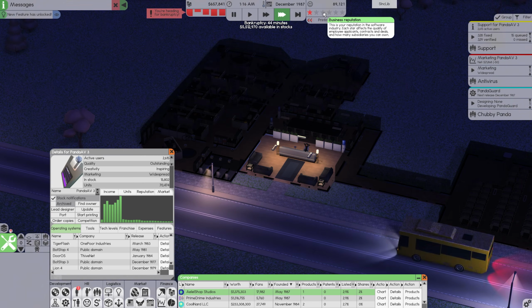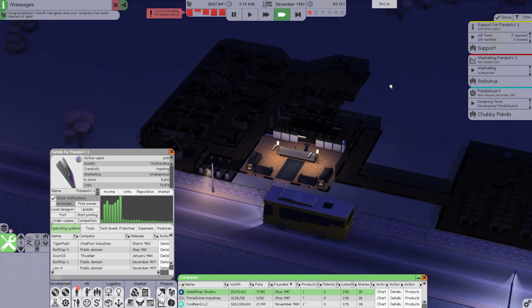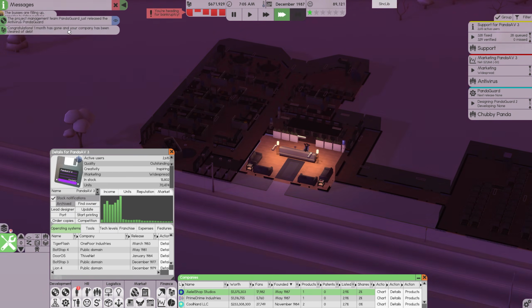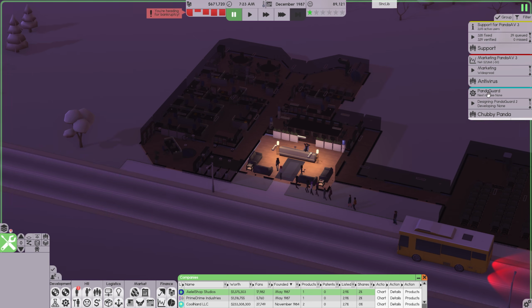And our business reputation took a massive hit because of that, because we didn't finish that printing job too. That is really unfortunate. We are now less than 1 star, which is exactly the opposite direction that I wanted to go. We did just release Panda Guard, so let's go ahead and close that.